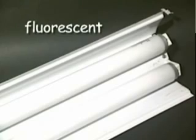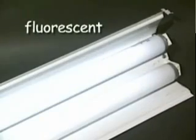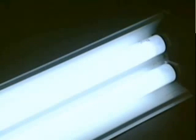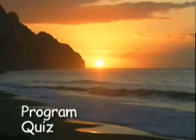Fluorescent lamps work a little differently, as they are filled with a gas that gives off ultraviolet light when electricity passes through it. This ultraviolet light causes a phosphorescent coating on the inside of the tube to glow.